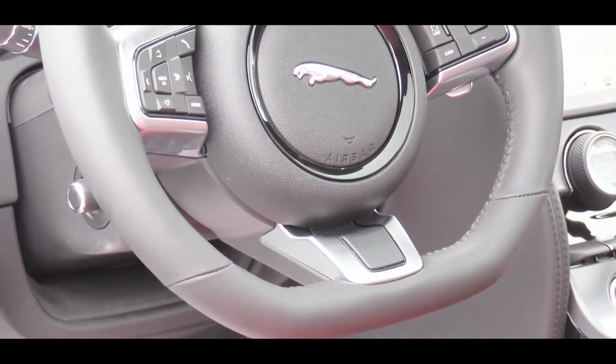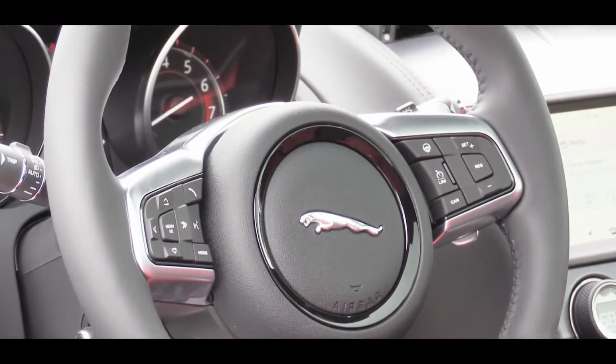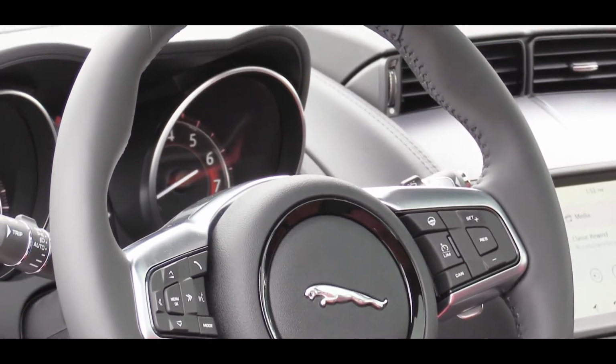Then take a look forward at the steering wheel. It is a tilt and telescoping steering wheel, power adjustable as well. It will come leather wrapped. The flat bottom steering wheel is available, and of course you do have the paddle shifters right behind as well.